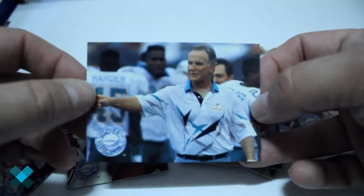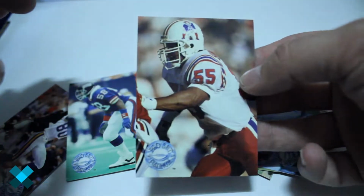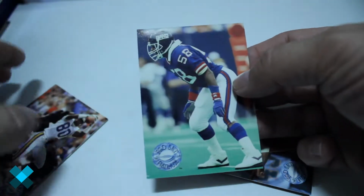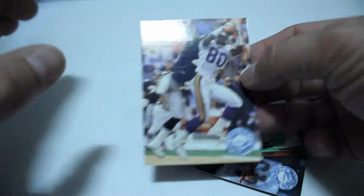Some notables, of course, is Brett Favre out of this box. Yeah, potentially Herman Moore, Emmitt Smith, Barry Sanders. These are some great looking cards. Very simple design, but of course, quality control wasn't the greatest, and you get a little damage to the cards right out of the box, which is very frustrating for collectors.